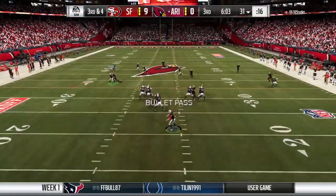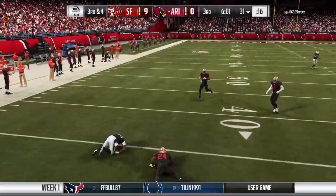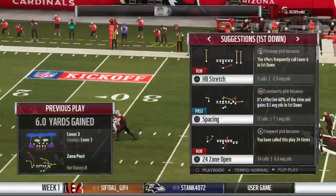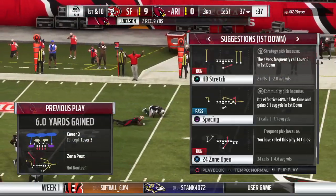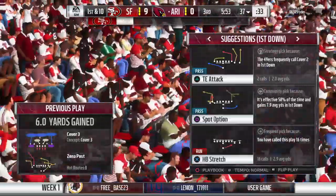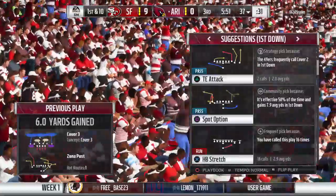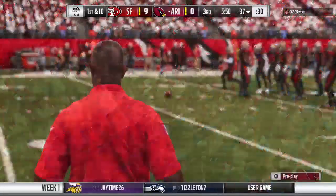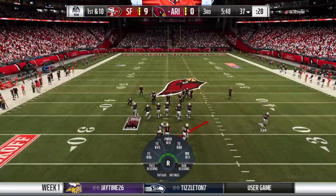From the gun on 3rd down, it's Rosen. It's caught. Nelson. And he will have a first down as they get him to the ground at the 37. They get 6 on the pickup there as the drive will continue. Line of scrimmage, the 37 on 1st and 10.